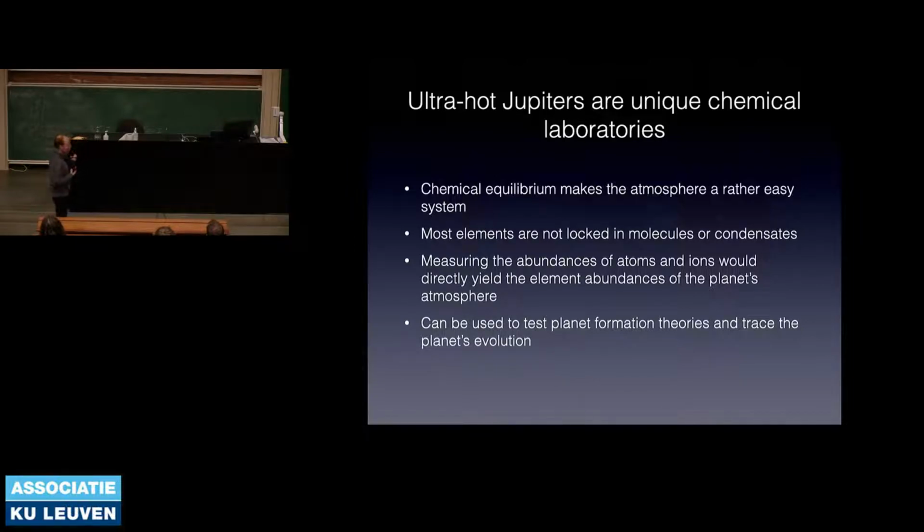But this is completely different for ultra hot Jupiters, because here we can actually measure the abundance of iron. We can, for example, measure the abundance of Fe+. If we add those two together, we get the elemental abundance of iron compared to hydrogen. And this is very important because this allows us to test planet formation theories. One common assumption in planet formation theories is that those giant planets essentially have the same metallicity as the star because they got the same solar nebula gas. But this has never been tested because for normal planets, as I've said, you can't really measure the iron abundance.